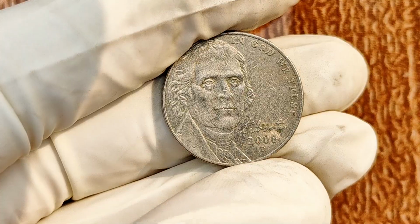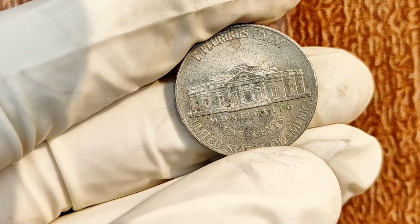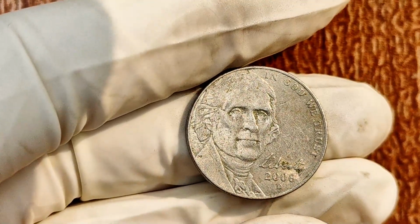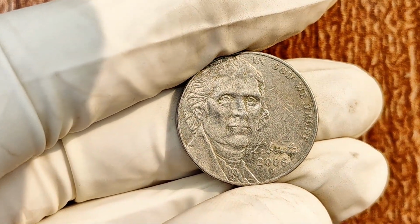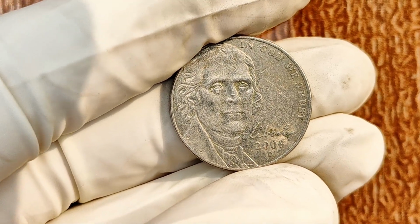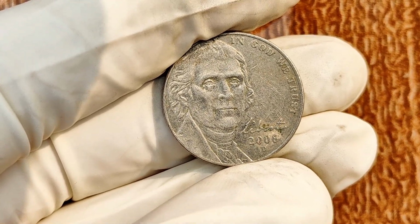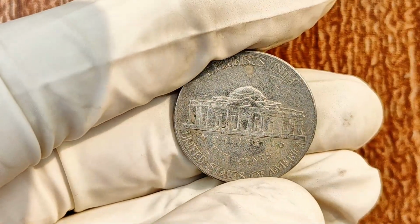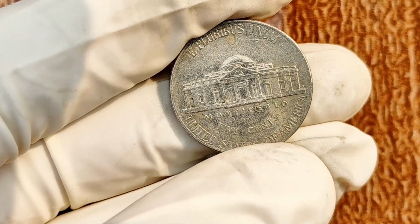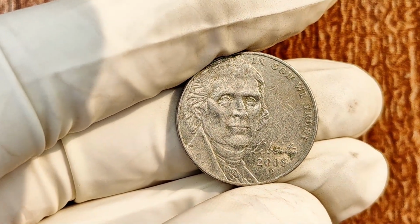If you spot distinct doubling on the word Monticello or the phrase 5 cents, you might be sitting on a gold mine. And here's a crazy thought: how many of us have casually spent one of these nickels without realizing its true value? But that's not the only error to watch for. Another rare variant includes nickels struck on the wrong planchet. In simple terms, this means the coin was accidentally minted on a blank meant for a different denomination, giving it a unique weight and appearance. These mistakes aren't just flukes, they are opportunities, and they can skyrocket the value of your nickel to millions.